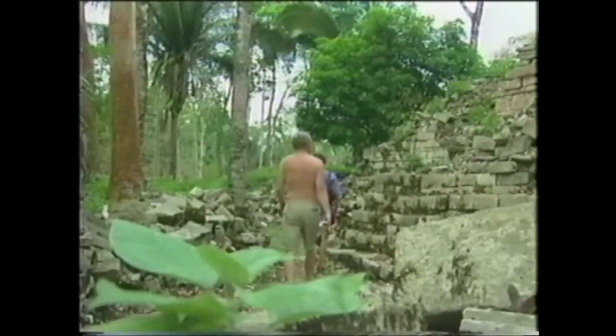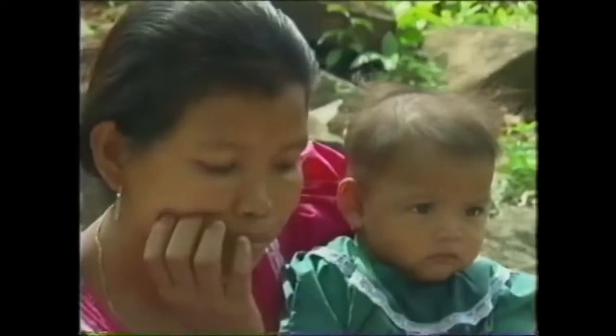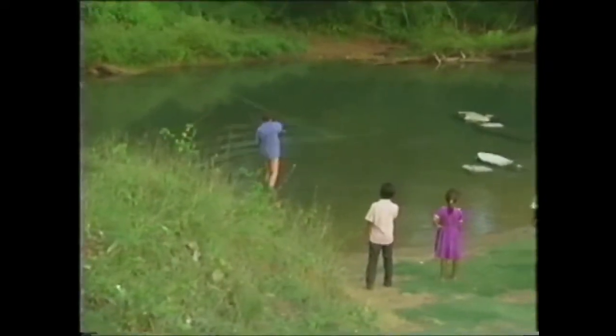Visitors like Geir and Torill are a big part of the future for Belize. As their footsteps cross ancient paths, they create new ties. Ones that transcend culture and language barriers with a rod and reel and a fish hooked at the end of the line.